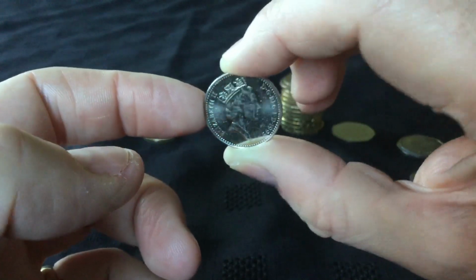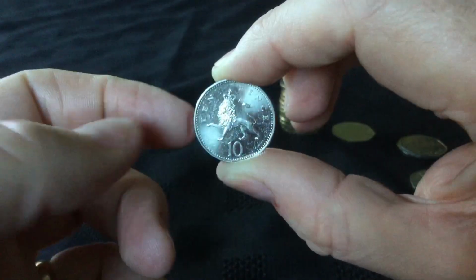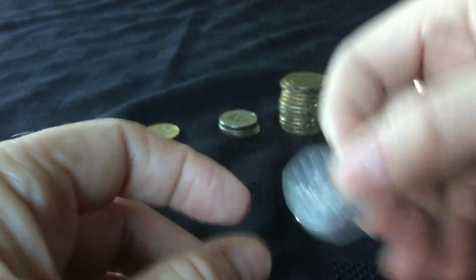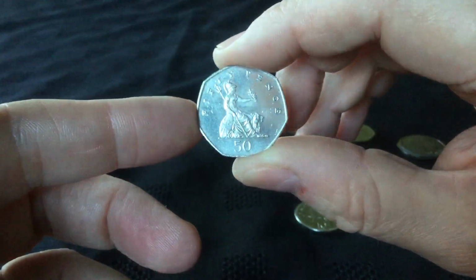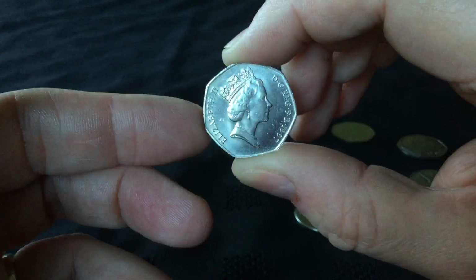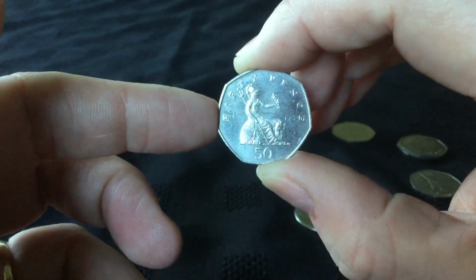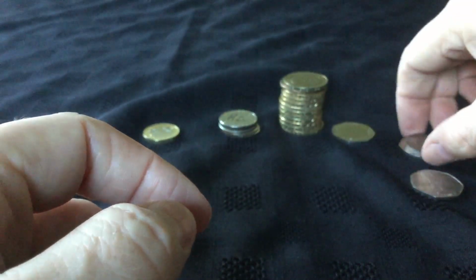I did look at it a couple of times and think, is it potentially a proof? Is that frosting? But I don't think it is. I think that is just a little bit of wear that makes it look that way. But that's in really good condition, as is this Britannia, which again, the luster on that for its age is quite remarkable. It's a 1997, small size obviously, but to have that much luster left on a circulated coin is very unusual. So I'll put those aside. So that's all but all of the 50ps.